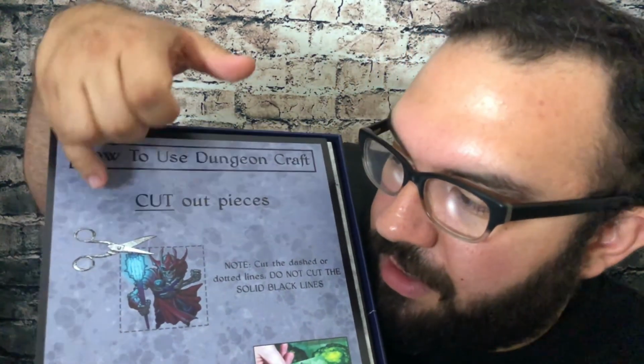This is great for kids too, because you can have a homeschooling session or an art project where you're using Dungeon Craft. The instructions are easy. All you basically need is a pair of scissors. You just cut the dotted lines, and you can use wet or dry erase, which is really good, especially if you're running a game for kids, or just having your normal game. You can pretty much pop these out and start going from there.